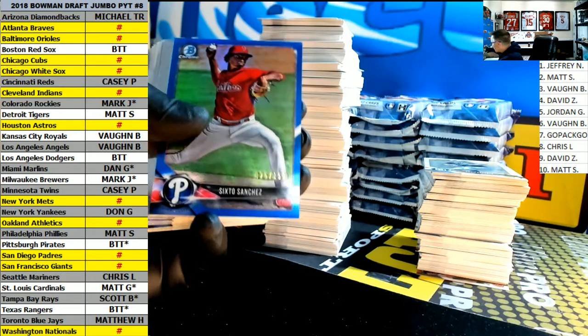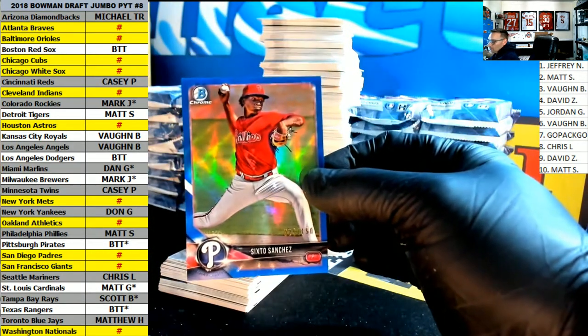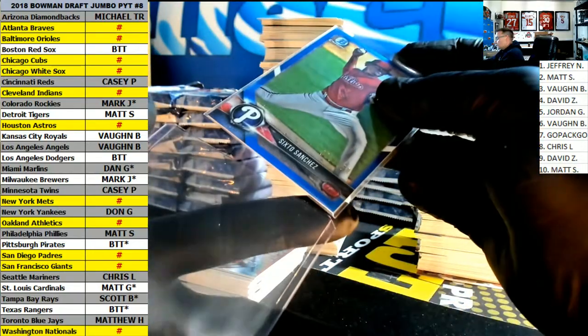Blue refractor is Sixto Sanchez for the Phillies. Number 25 out of 150. A lot of hype around Sixto. The Phillies are going out to Matt Slip.